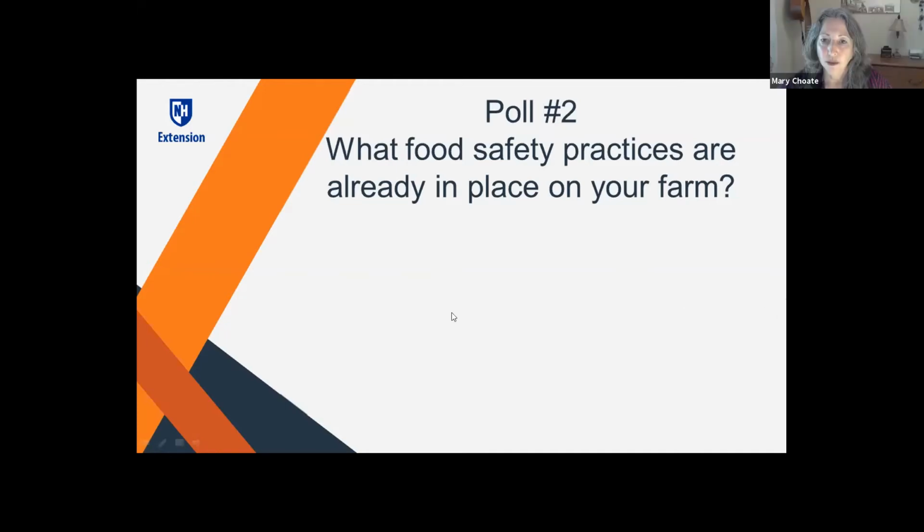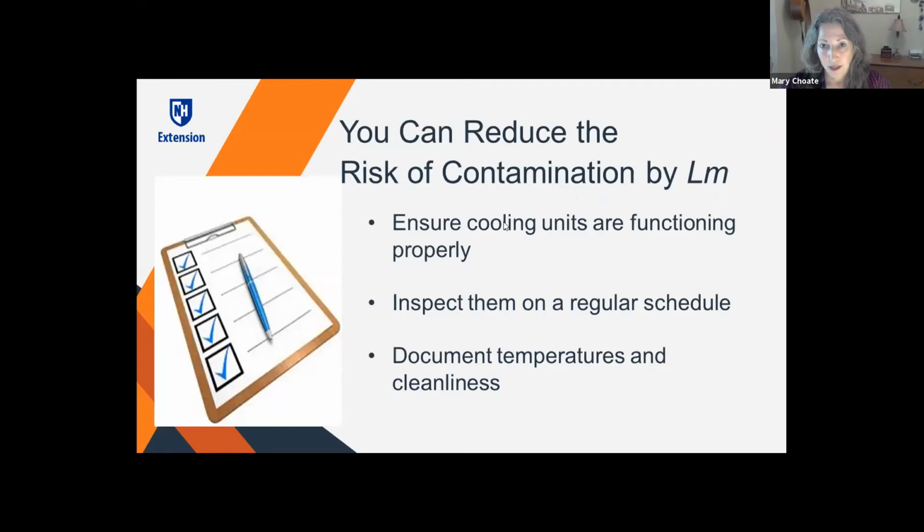Oh, super. Okay, great. So a lot of you are doing a lot of the things that are going to keep Listeria in check already, which is great. You might pick up a few more things in the rest of this presentation. So what can you do to reduce the risk of contamination by Listeria?